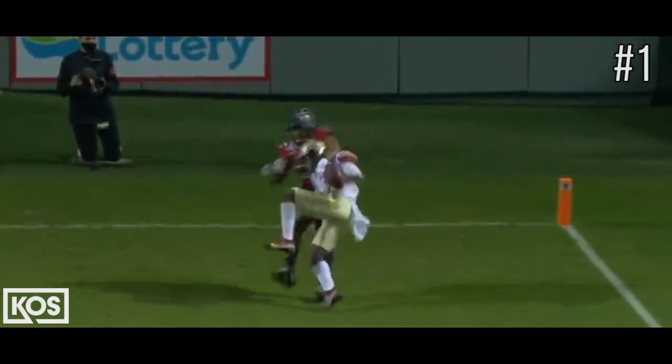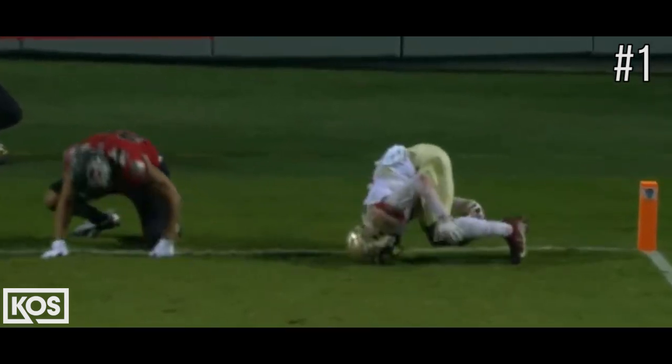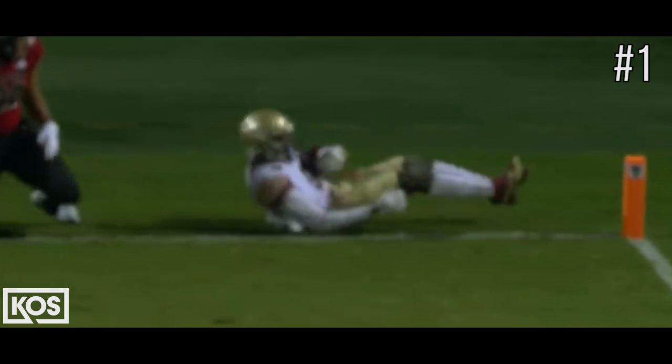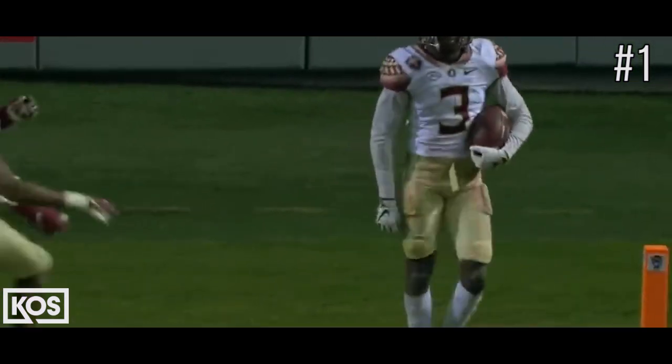Well, if this is a catch, this is WRU material. It bounces around, gets caught in between his legs. It never touches the ground, Wes. That's an interception. That is wide receiver material. Yes, it is.